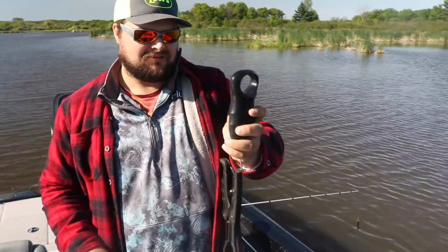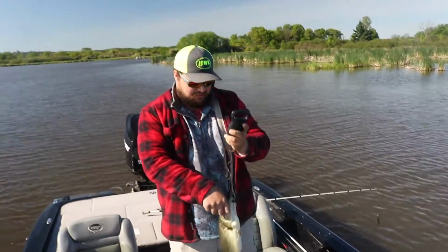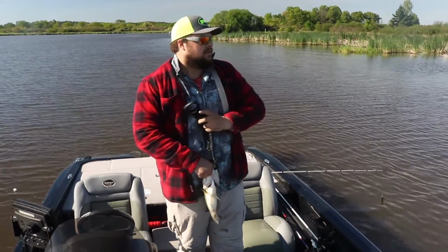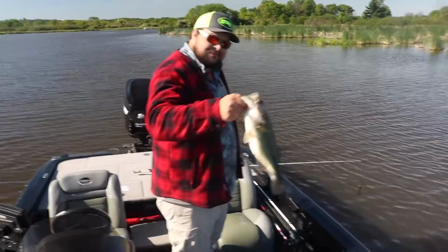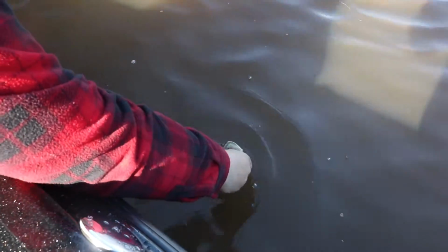2 pounds, 12 ounces. Not a bad fish, guys. These aren't bad fish. These are probably the males. It looks like they're kind of maybe staging to get up in here, but good fish. There it goes. Nice. Am I right?